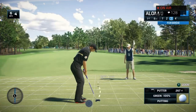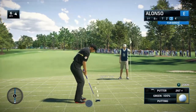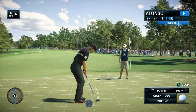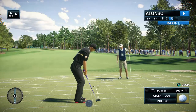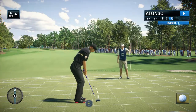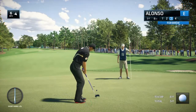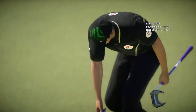And getting ready for the putt. This is not a good start, one of the putts that I hate. But, whatever. All right, we got that in there.